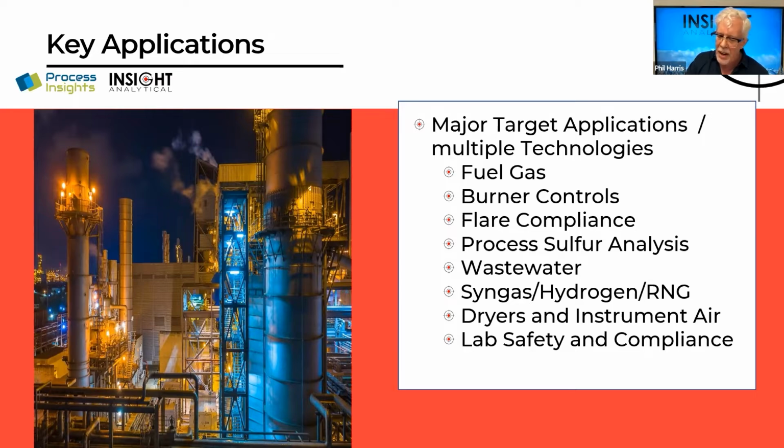But we're going to talk about applications like refinery fuel gases, plant fuel gases, looking at fuel gas composition for sulfur content, for BTU value, and burner controls, perhaps based on that chemical composition analysis. We're going to talk about flare compliance. As I was talking a little bit before we got started, the US EPA has brought in a lot of stringent requirements on flare gas. It's included both total sulfur emissions, H2S emissions, speciated sulfurs, and full BTU analysis. And again, this is a big application for several of the Process Insights products, from the COSA products doing Wobbe index or BTU, to the XRL mass spec for doing speciated sulfurs, to the Atom instruments for doing total sulfur measurements. Talk a little bit about process sulfur and liquids as well.